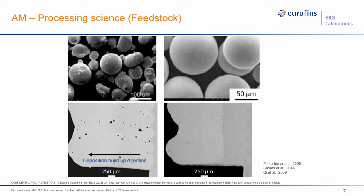EAG not only has many chemistry capabilities, but also the capability to assist in looking at the size, shape, morphology, and particle distribution. So in this slide, here's an example of how knowing more about your feedstock can help you achieve a better quality final part.